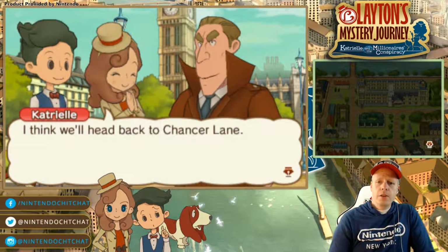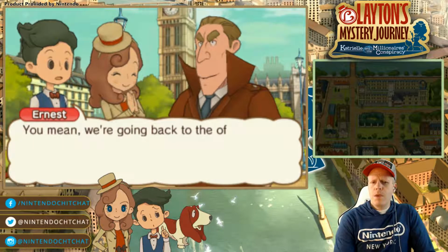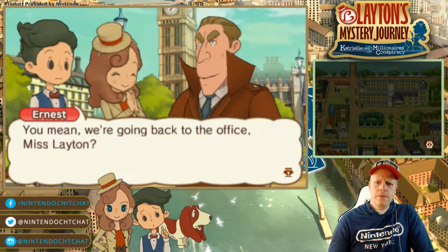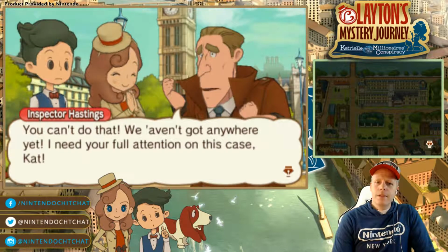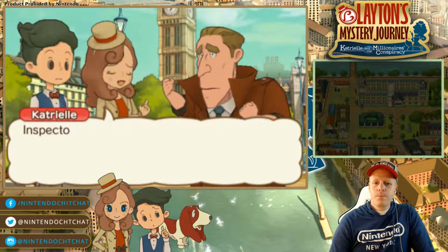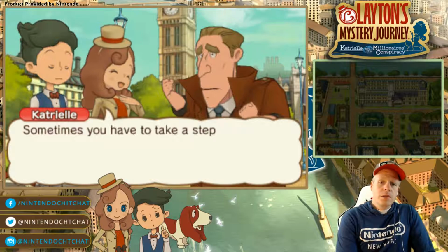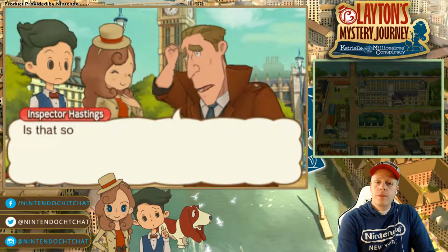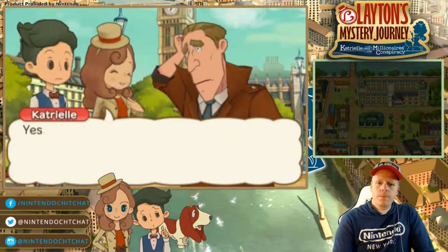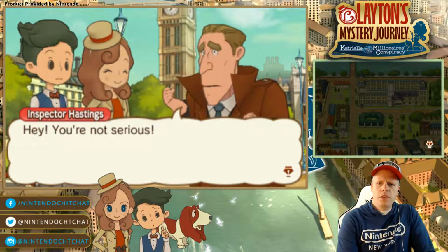I think we'll head back to Chancellor Lane. We will? You mean we're going back to the office, Miss Layton? You can't do that. We haven't gotten anywhere yet. I need your full attention on this case, Cat. Inspector Hastings, please, you mustn't be so blinkered. Sometimes you just have to take a step back in order to see things for what they really are. Is that so? Yes, so if you excuse us. Hey, you're not serious.